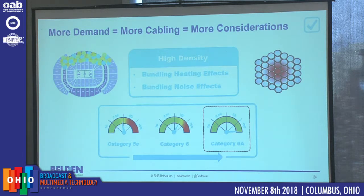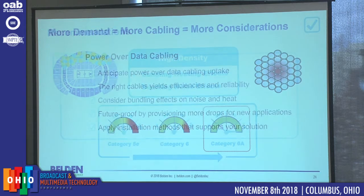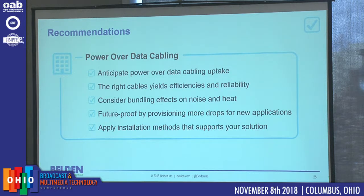So to kind of sum it up, more demand means more cabling and more considerations. We have to consider the cable data transmission effects and reliability. We have to consider the cable heating and its implications in code and life safety, as well as trying to make the whole system or infrastructure design simple. We recommend going with the highest end or a higher category cable than necessary in order for reliability in your infrastructure. So the recommendations are effectively to anticipate the power over data cabling uptake.